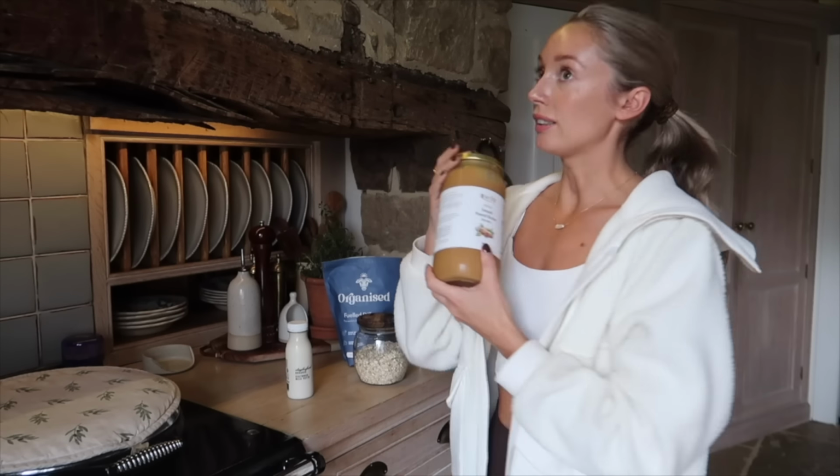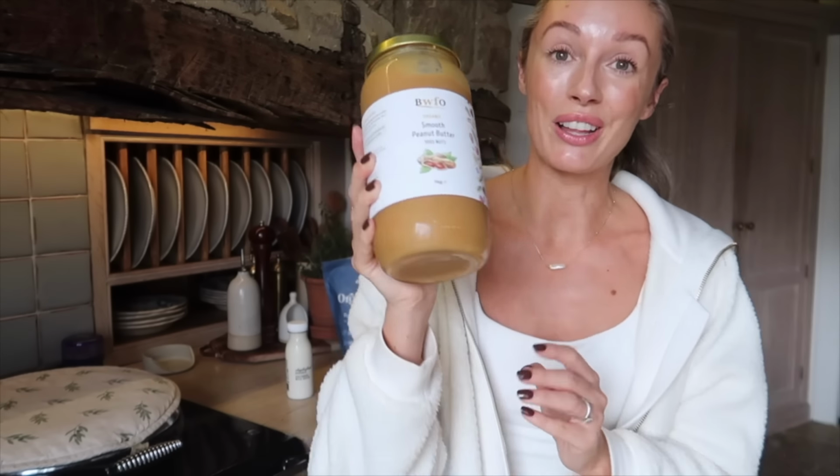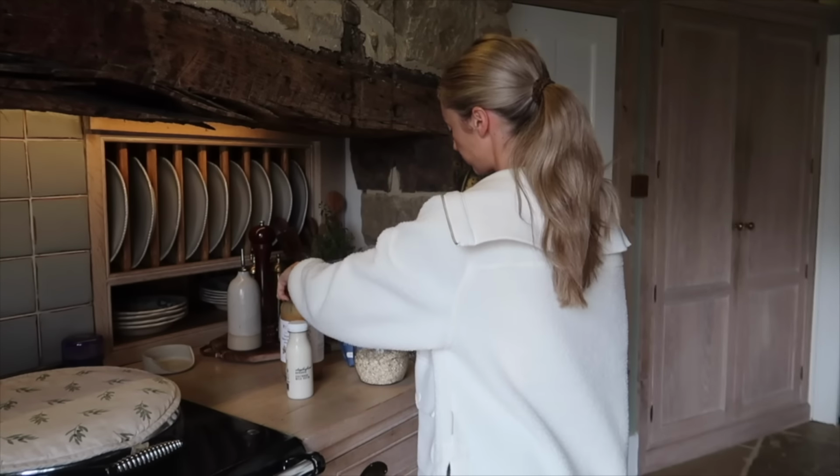I absolutely love peanut butter, and especially this one, this is literally just peanuts, no other ingredients, just smooth peanut butter. You can tell by the size of the jar that I love peanut butter. I love the taste it adds to my smoothies.